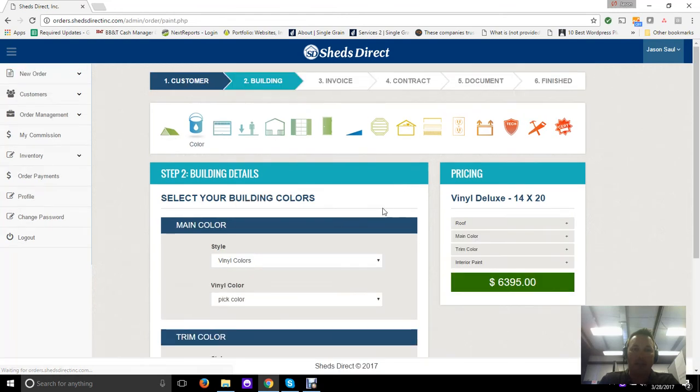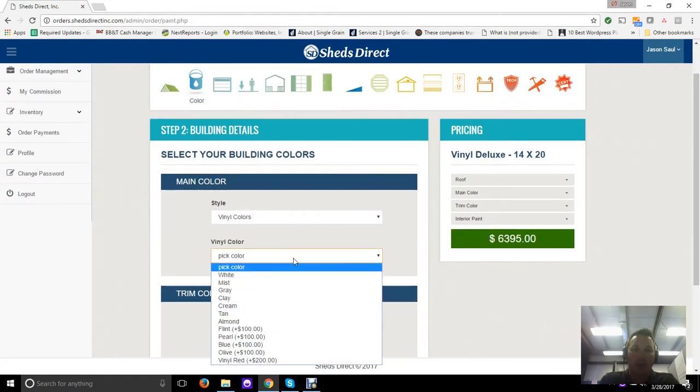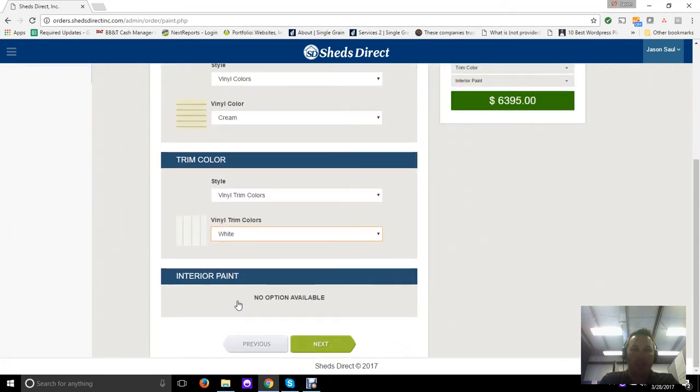Click Next. Now you have to choose a color. And we can choose cream with a white trim. Interior paint is only for cottages.